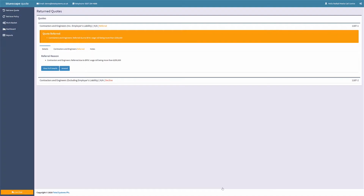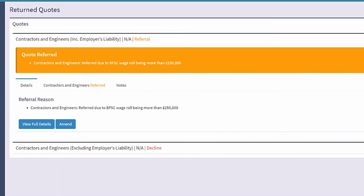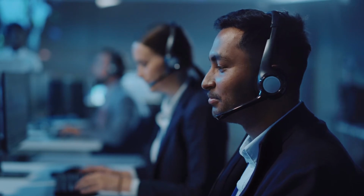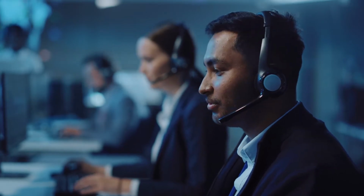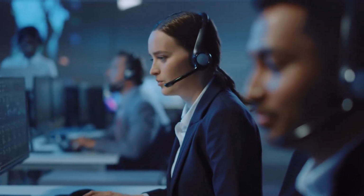For non-standard cases, the insurance underwriter has to make a decision on if the case can go ahead, and if it is accepted, will it be on standard terms or not. So cases that are outside the norm will be identified by bluescape and automatically referred to the insurance underwriter. The reason for the referral is client-specific, and the system can be set up to refer individual applications with specific risk indicators or can refer every case for a specific business line if the client prefers.